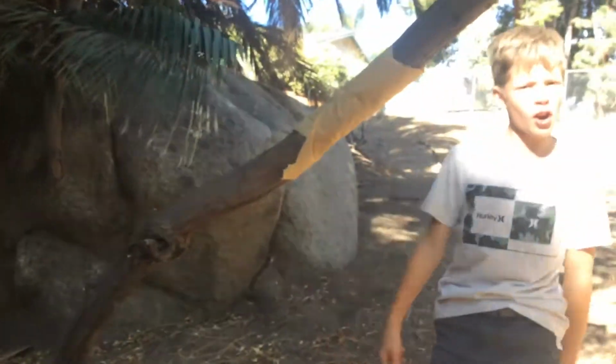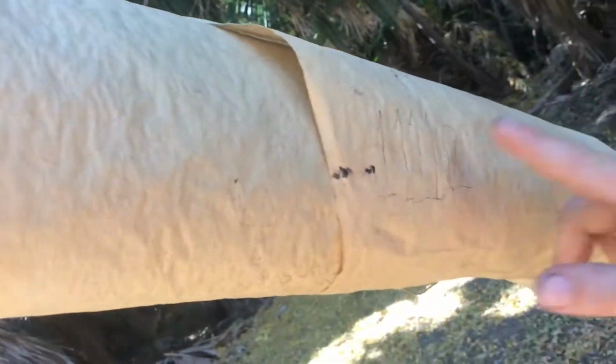If you ever wanted to know the address of the treehouse, this is, of course it's not a real address, but yeah.